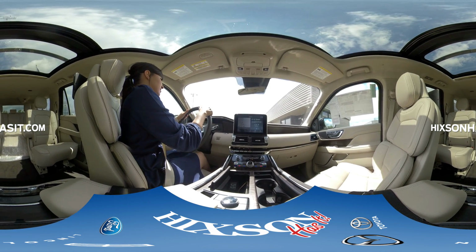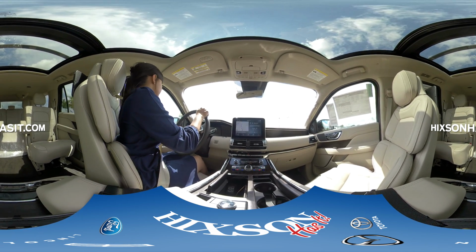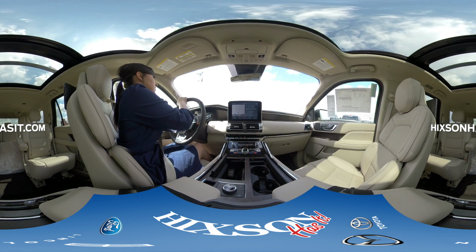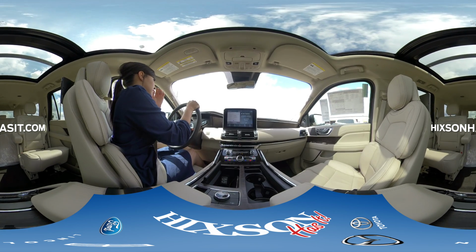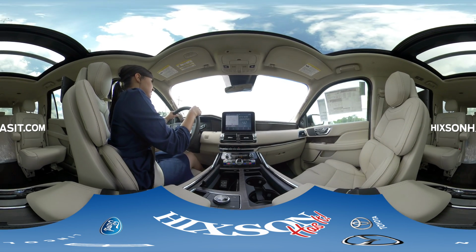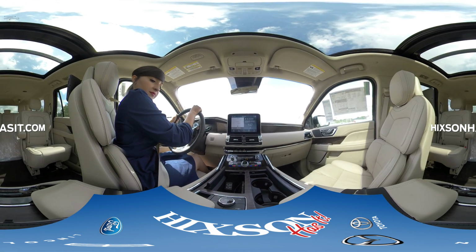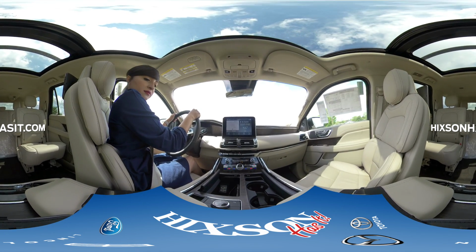Boy, the Navigator is just an awesome vehicle. Look at our speedometer here. It looks amazing. Looks like an eclipse. Everything looks like the inside of the solar system. Heads-up display is amazing. I don't know if you guys can see that, but heads-up display is absolutely awesome. We're in our normal drive mode. God, this thing is so nice.